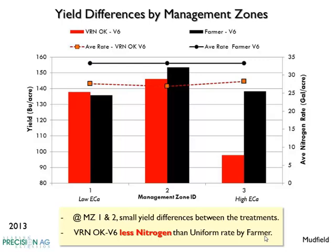Let me add one more thing, to complement what George is saying. In my opinion, when we think about variable rate application of, let's say, nitrogen, we have to consider three components: the variable rate system, I mean the mechanics that allow the sprayer to change the rate, the sensor, and the algorithm. George is saying some of the sensors still have issues.